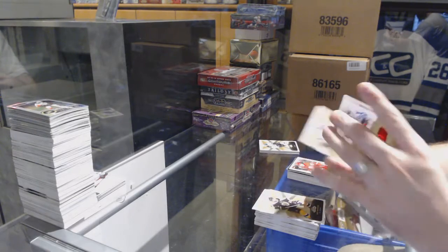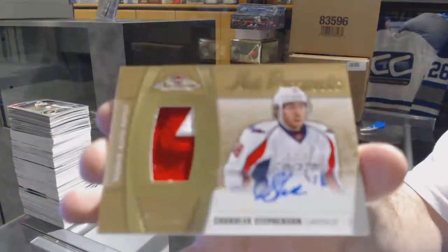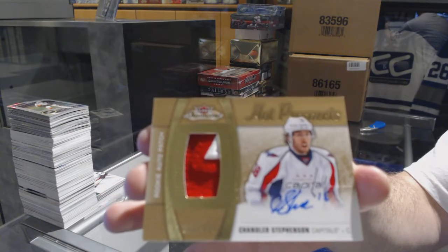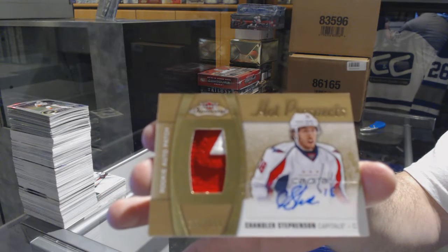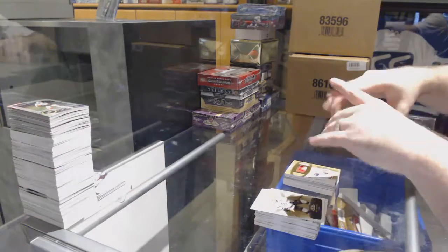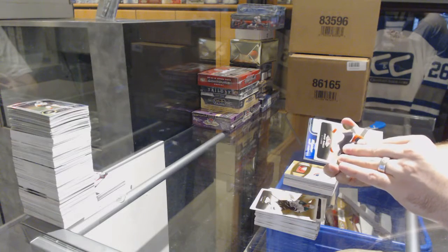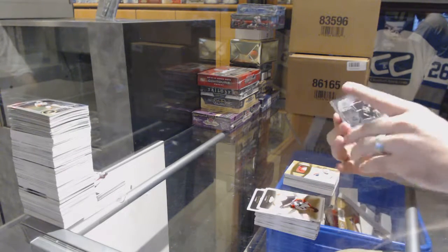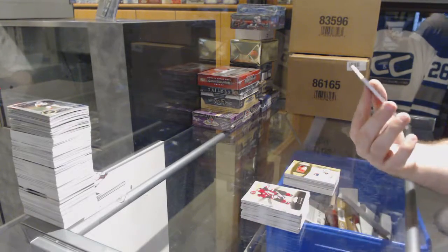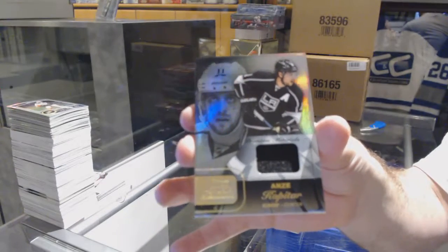Upside down. For the Washington Capitals to 499, Chandler Stephenson. And hopefully this is the right way now. We've got a premium material number to 25 for the LA Kings on Jake Kopitar.